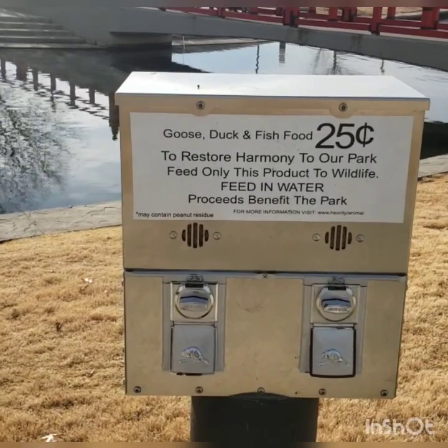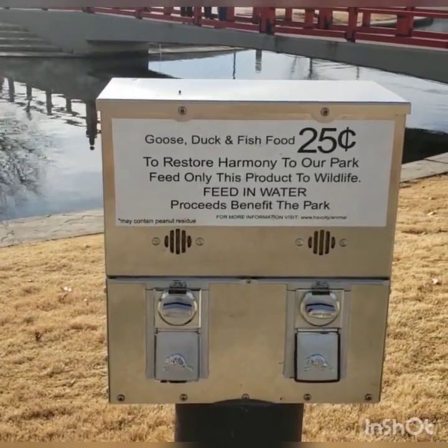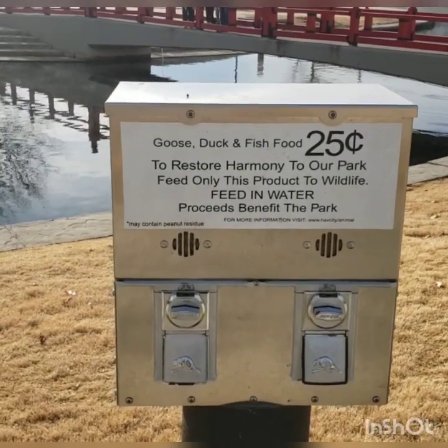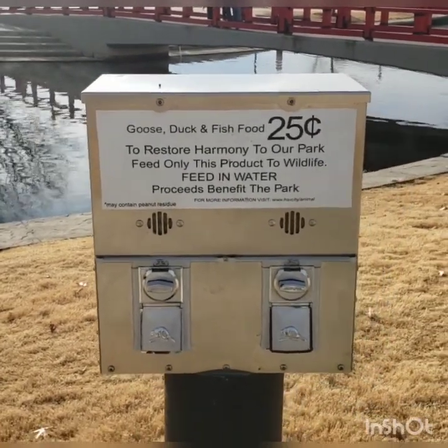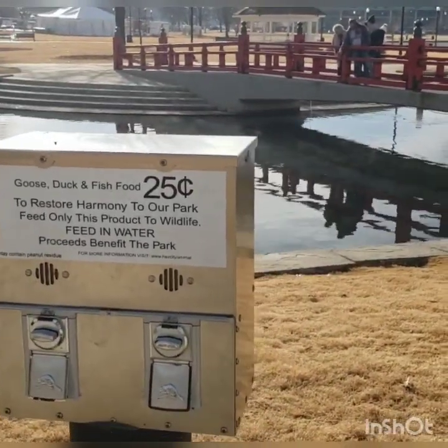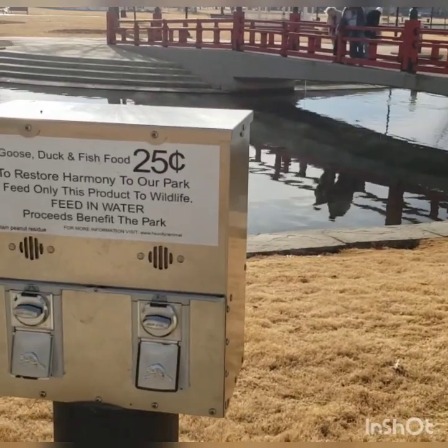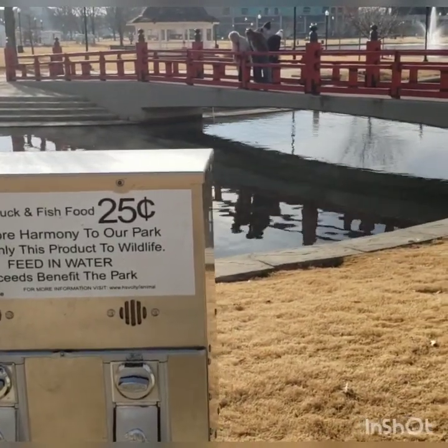Okay, now do your part. Feed the ducks, geese, and fish with the food in these feeders to keep them healthy. Don't be feeding them food they should not be having. And it's only a quarter. I wonder if I have a quarter. I doubt it. Ugh.